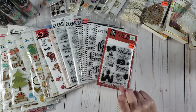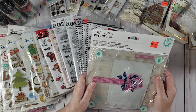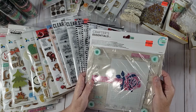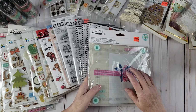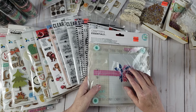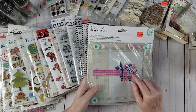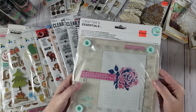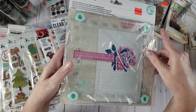Okay, I got one more item, and that is this, what is this from? We Are Memory Keepers. This is an acrylic stamping block. And I got the actual stamping press from Tuesday Mornings not too long ago. And I know you can buy additional plates. So when I saw this, I snapped it up. I really am excited about getting an extra plate for my stamp press. And this is so cool.